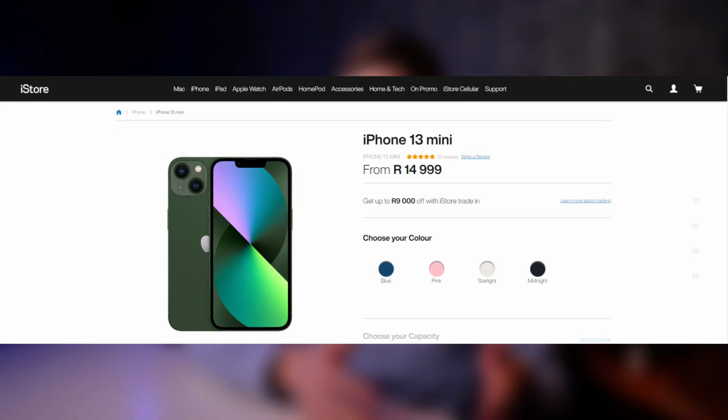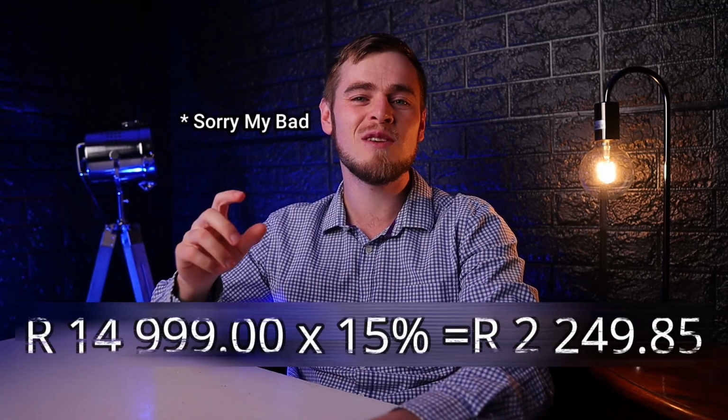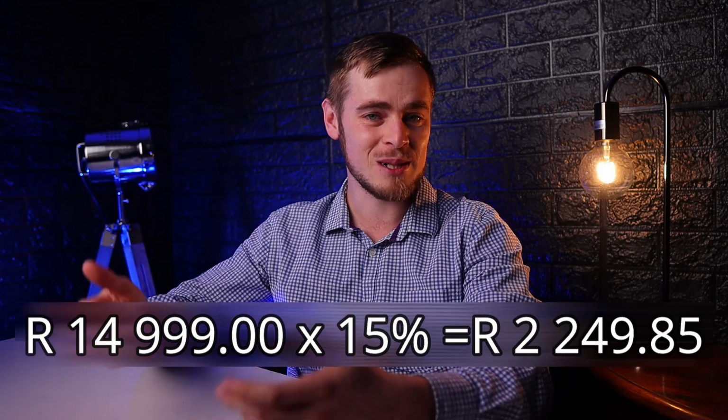Now, I haven't bought any Apple products yet this year, but I am planning on upgrading my ancient Samsung to an iPhone around Black Friday this year, which means that if I were to buy an iPhone 13 mini cash for, let's say, 15,000 Rand, which will hopefully be a little bit less because of Black Friday, I will get a juicy 2,625 Rand discount in eBucks rewards.